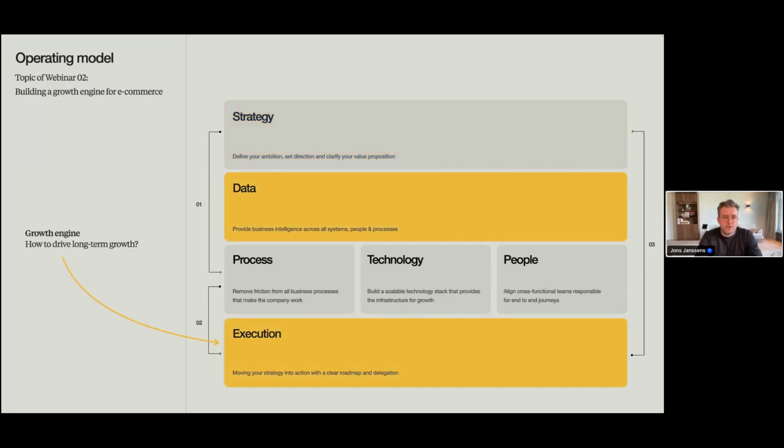But today we'll be focusing on different parts of the operating model. The data side, so how do you measure the performance of your efforts, and also how do you move your strategy into action? That's where the execution comes in. And the growth engine, that's what I'll explain today. It's a mechanism to drive long-term growth.